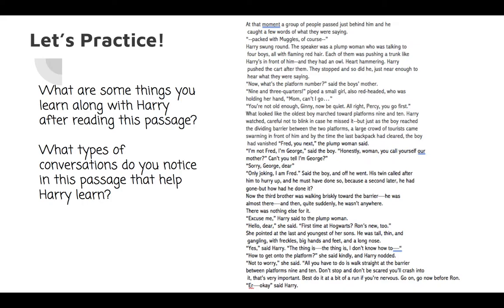"Fred, you next," the plump woman said. "I'm not Fred, I'm George," said the boy. "Honestly, woman, you call yourself our mother. Can't you tell I'm George?" "Sorry, George, dear." "Only joking. I am Fred," said the boy, and off he went. His twin called after him to hurry up, and he must have done so, because a second later he was gone. But how had he done it?